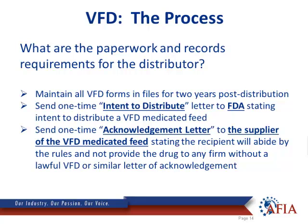You shouldn't be inspected for records that have to do with VFDs if you have zero customers that you sell directly to. That's going to be a rare occasion, though, for most feed plants.